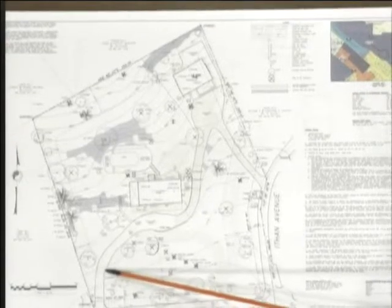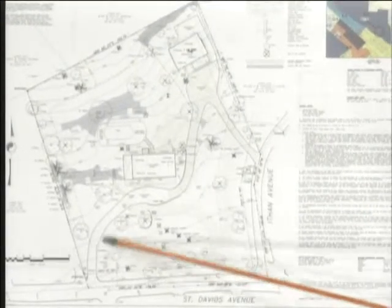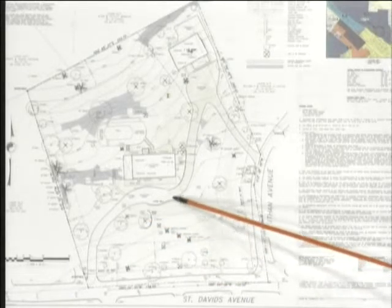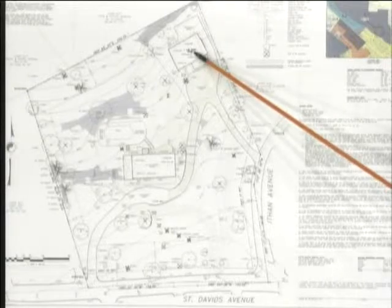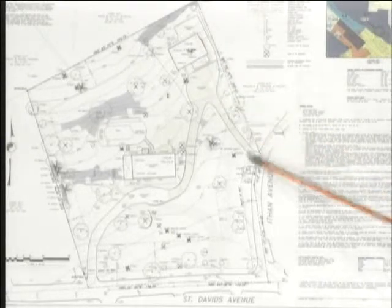Currently, there are actually two forks in the driveway, one coming in off of the corner, off of St. David's Avenue, meandering through the front of the house and then around to the back where there's a cottage, and there was another driveway coming in on what's called Ithan Avenue.